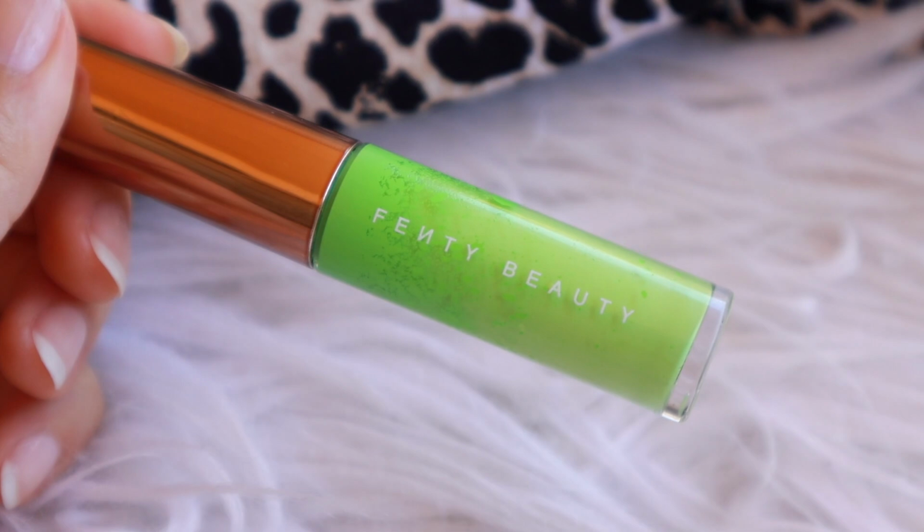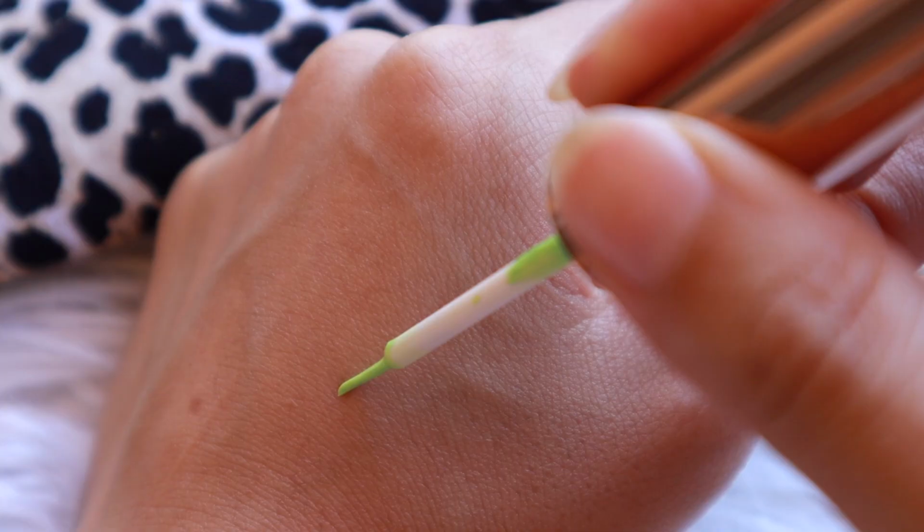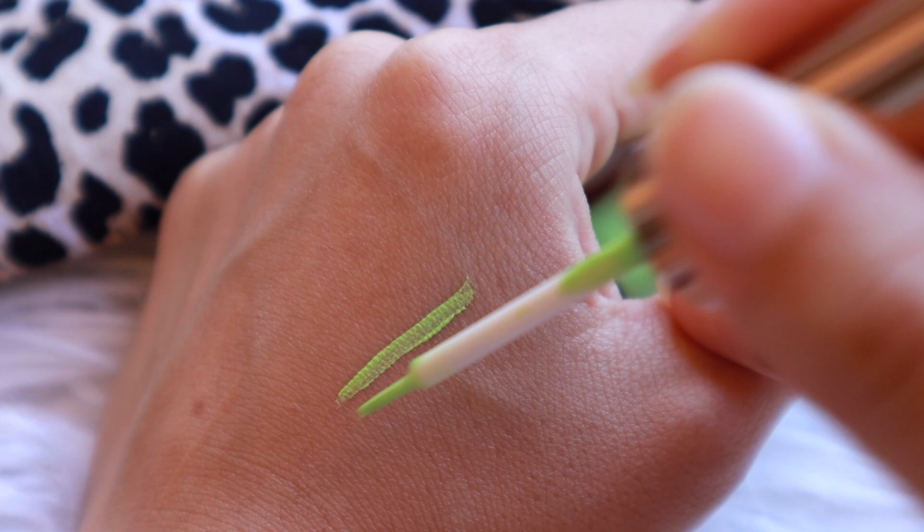Okay, now is the fun part, the green liner. I'm using this one from Fenty Beauty. This is their Vivid Liquid Liner in the shade Lime Fever. And this was actually part of their summer collection from I think a year or two ago, but last time I looked on the Sephora website, it was still there. So hopefully it's still on there now.